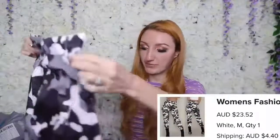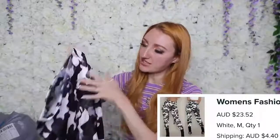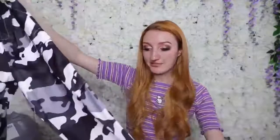These camo pants are $24 with $4 shipping. These look okay. I'm seeing some loose stitches, but they actually feel like some pants I got from Dolls Kill. They even feel like pants I've bought from Lazy Oaf. I would not think that these were from Wish. If they belonged to a friend and I saw them, I wouldn't think they were Wish pants. They actually feel quite good.